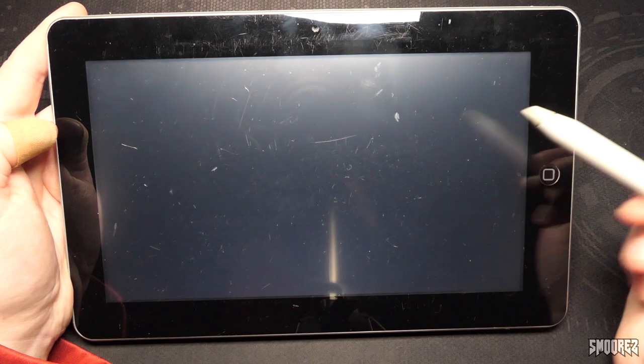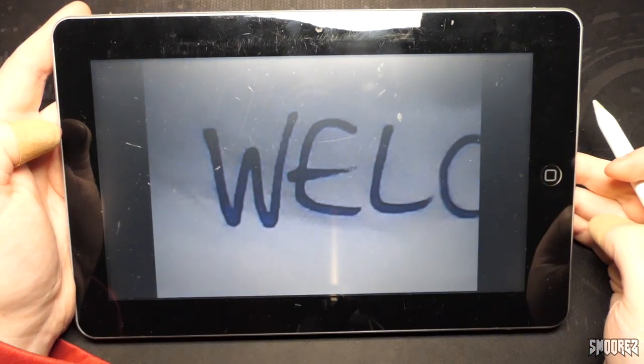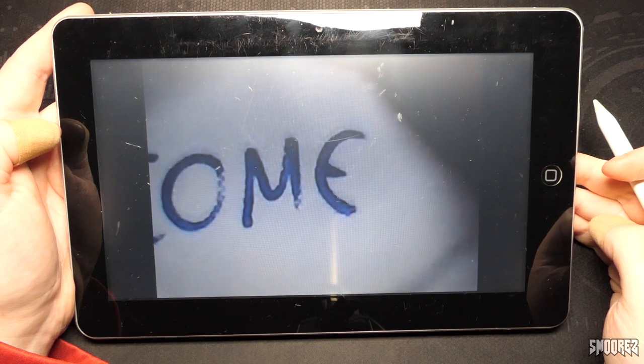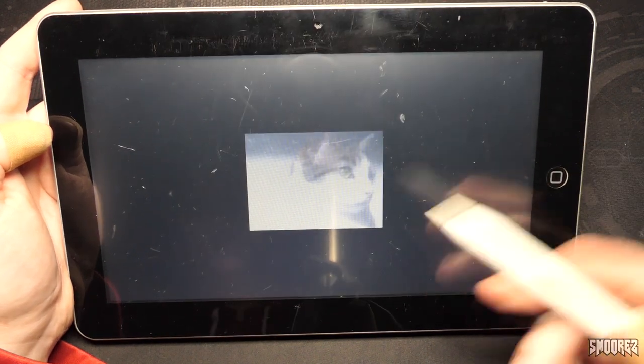Video player, let's try 4K. It's not gonna work, but I just figured I may as well try it. That's a no-go. There you go. That's video playback.